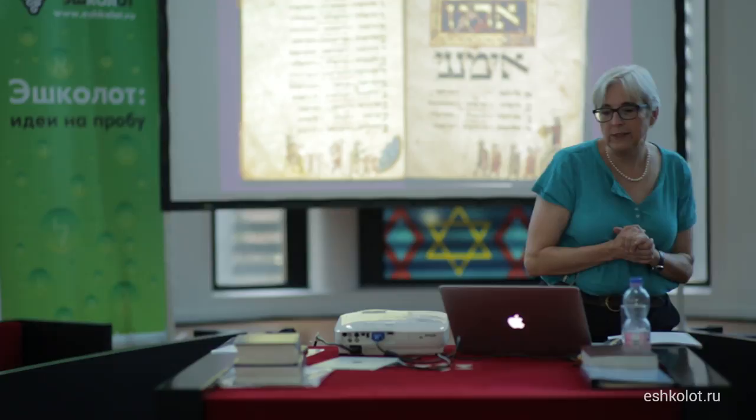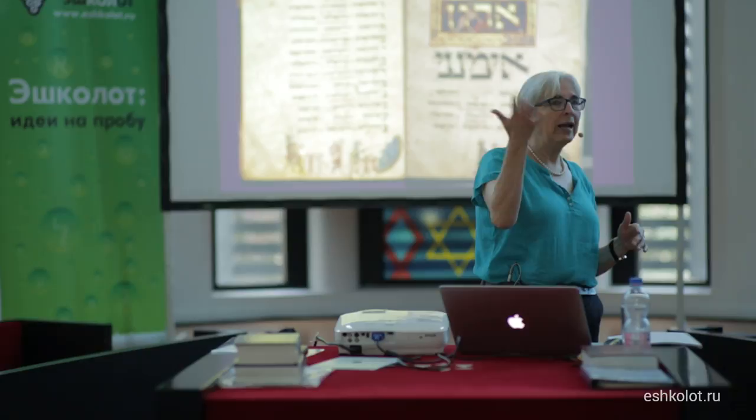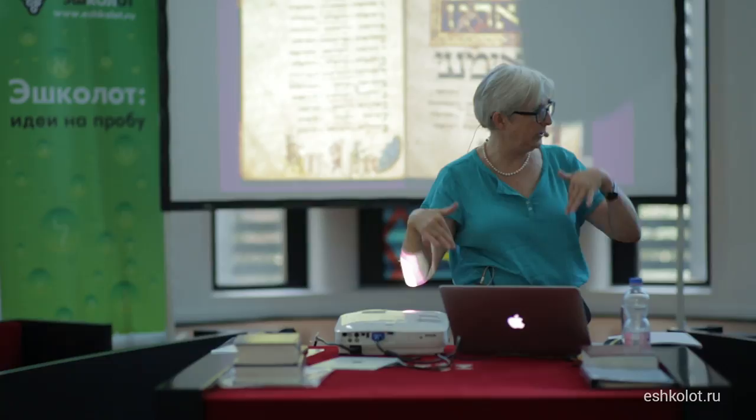I'll start from its later history, and then I'll go back. It ended up in the 16th century in Poland. Why do we know this? Because it has annotations at the margins that say, here we don't say this and that piyut. We say some other piyuts, and these are all Polish. These point to the Polish rite.